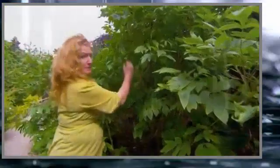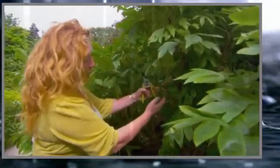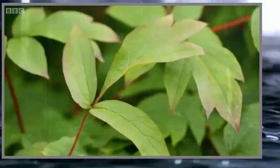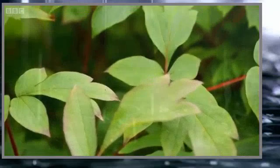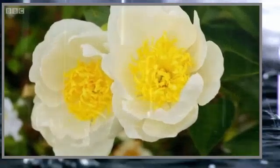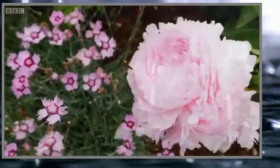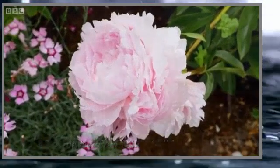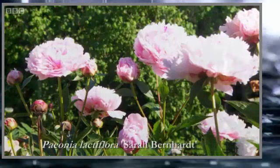Now this growth that's been taken back here will cause the side buds that are dormant at the moment to shoot next spring, and of course it's going to be covered in fabulous flowers in April-May. Unlike tree peonies, which happily grow without any additional support, some herbaceous varieties may need a helping hand by staking. Now, personally, I would choose ones that don't. Something like Pillow Talk that has lovely strong stems. But if you want to go for something like Sarah Bernhardt for cutting, then you will need to stake it.